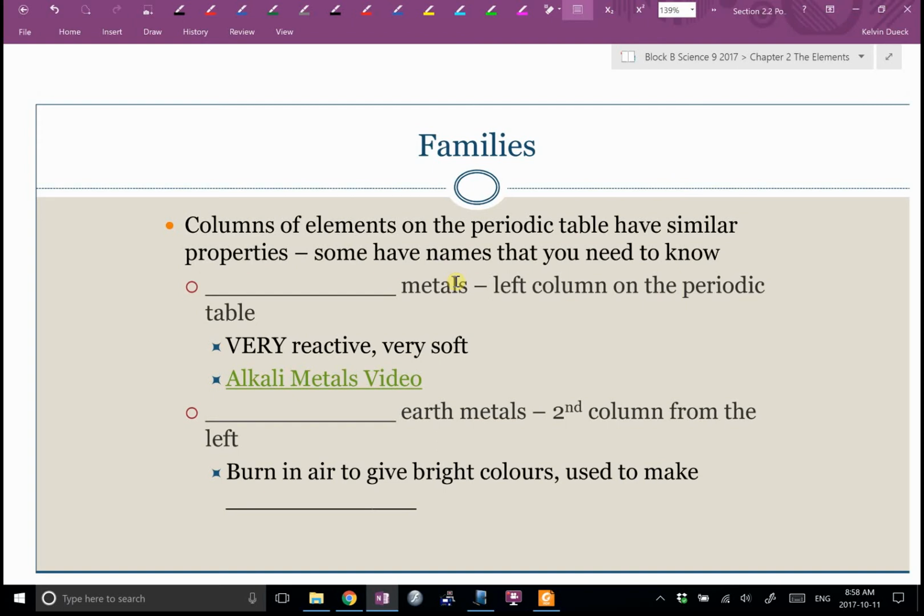Another family we're going to look at is the second last column, halogens. You may have heard of halogen headlights. One of those is used in there. And another family we're going to look at is the very, very last family, the noble gases. Okay? So columns of elements in the periodic table that have similar properties are called families. And some have names that you need to know.